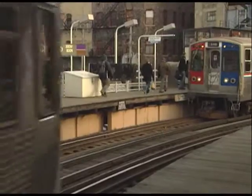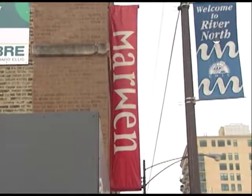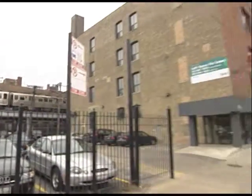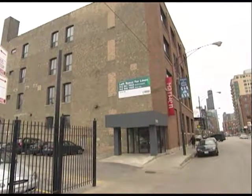Last year, the Brown Line's Chicago Avenue station was adopted by the Marwen Foundation, a nearby nonprofit arts education and youth development organization. It was great for them because the students use the stations every single day. They come from all sections of the city, so the CTA is really important to them. And they were able to come in here and really make a mark on this station.